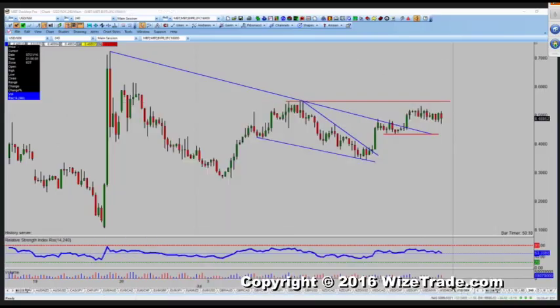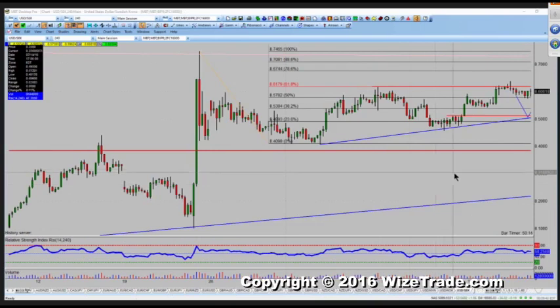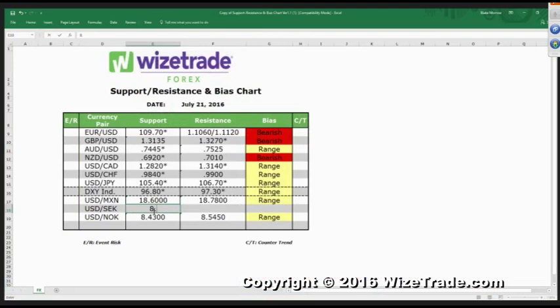Swedish krona, same as yesterday. 851, and then resistance is right there. Remember, this is a 618, so resistance is right there. 863, 851, 863. Okay.